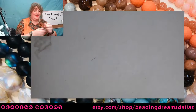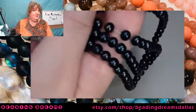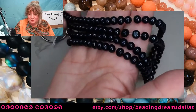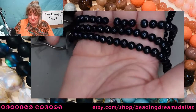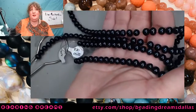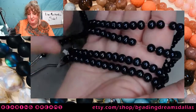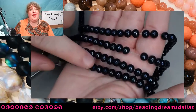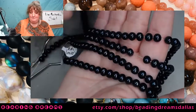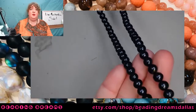Okay, these are really pretty. I love these. These are freshwater pearl. Yay! Thanks, Dally. These are freshwater pearl, and I don't think they're quite 6 millimeter. I feel like they're maybe more like 5 millimeter, but they are really, really dark. I would call them black, but they definitely have some flash of browns and purples and really, really dark tones in them. But these are full 16 inch strands, and I have two of those for $20.